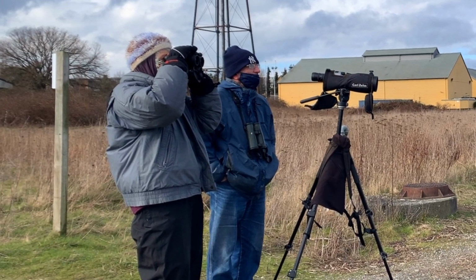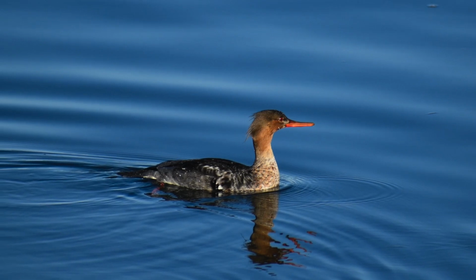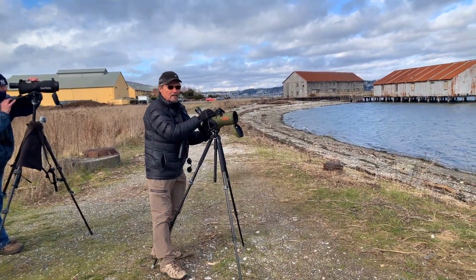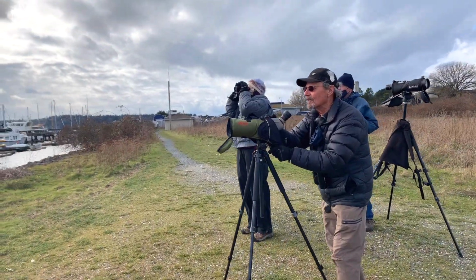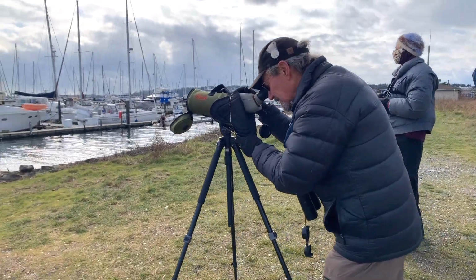I think we got flocks of mergansers here. Looking up at the mast top out here, we got a bald eagle sitting on the tip of a mast.